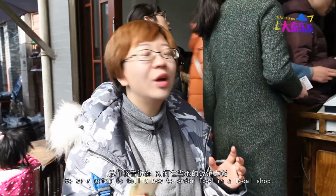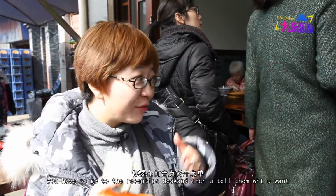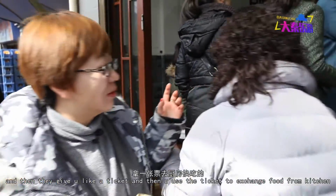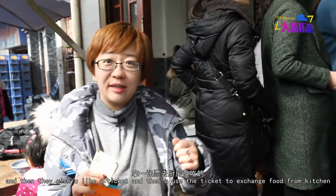So we are going to tell you how to order food in the local shop. Because here, if you want to buy some food, you have to go to the reception desk, and you tell them what you want, and then they give you a ticket, and then you use the ticket to exchange food from the kitchen. So it's like self-service. So here I will teach you how to order.